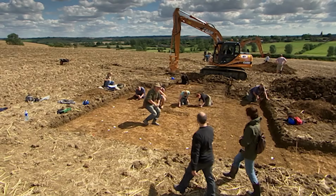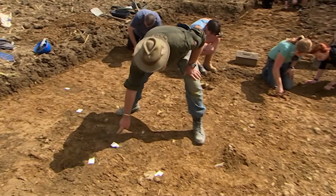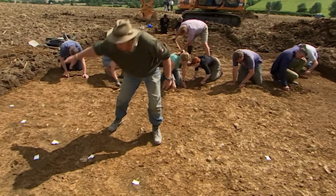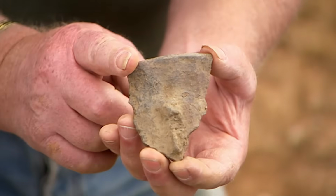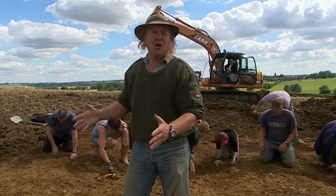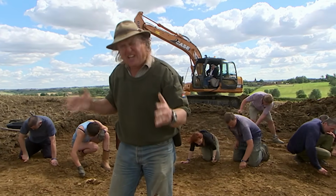Phil, you've got lots of little white flags. Have you found something? It's a row of post holes, Tony. We've got one, two, three, four, five, six, possibly a seventh, all in a line. And three of them have got enormous sherds of Saxon pottery in them. When you say post holes, if they're all in a line like that, why couldn't that be a fence? The thing is that the spacing between individual posts is so close that I don't think it is a fence.